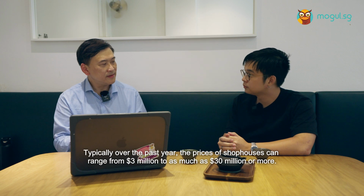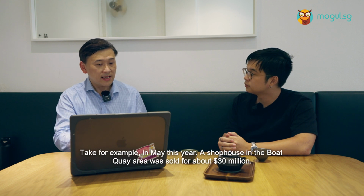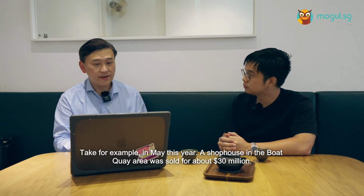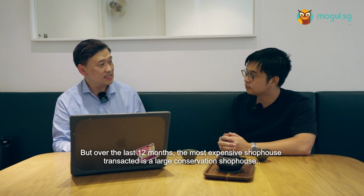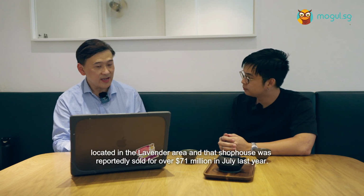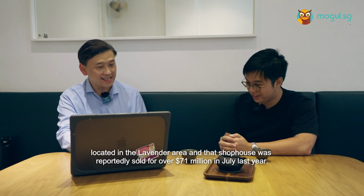Now, typically over the past year, the prices of shophouses can range from between $3 million to as much as $30 million or more. Take for example, in May this year, a shophouse in the Boat Quay area was sold for about $30 million. But over the last 12 months, the most expensive shophouse transacted is a large conservation shophouse located in the Lavender area. And that shophouse was reportedly sold for over $71 million in July last year.